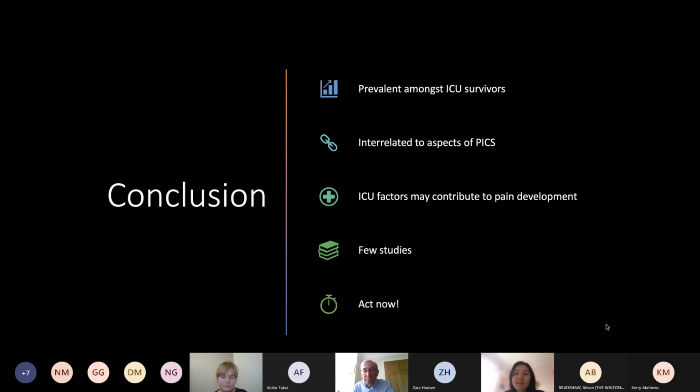In conclusion, chronic pain is highly prevalent amongst ICU survivors. It may also be interrelated to other aspects of post-intensive care syndrome. There are several factors that may contribute to pain development, including ICU factors. But the problem is there is really a paucity of research in this field, and it is incumbent on us to act now. Because if we think about the number of people who have been hospitalized and sent to the ICU due to COVID-19 in the past year, and imagine 77% of those people developing chronic pain, in addition to those before COVID even hit this earth, it will burden the NHS more than it can take.